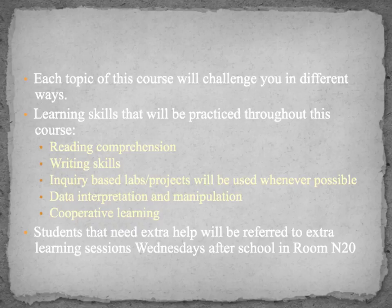We're going to be working on a lot of different skills. I talked a little bit about them, but things to get you ready for college are reading comprehension and writing skills. Those are assessed on the ACT, so we'll be working on those. Inquiry-based projects. Colleges really want students that have those inquiry skills. We work a lot with data interpretation, so taking a look at a set of data, understanding it, and then answering questions about it. That's also on the ACT. And then the collaboration, which I talked about before.